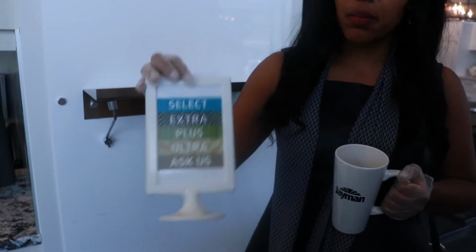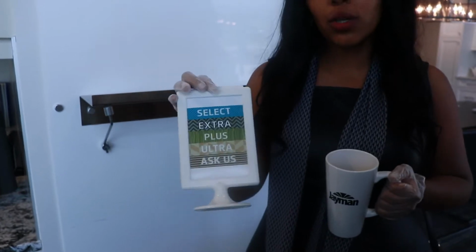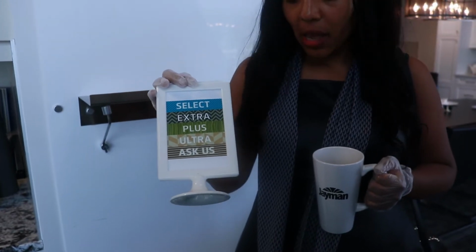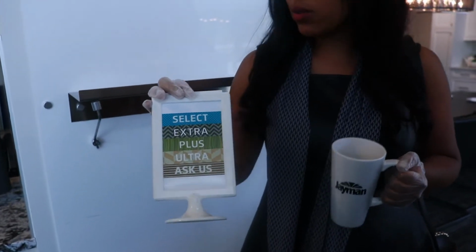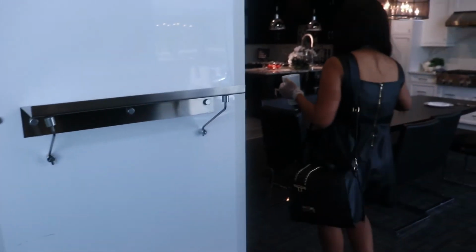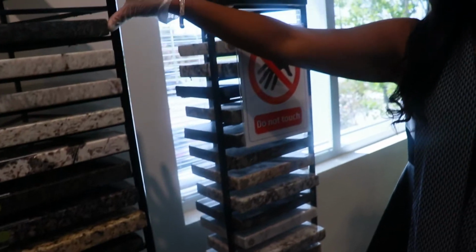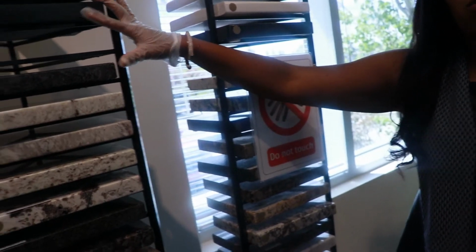So we're happy to show you guys the design center. If you want to get this on film, this is showing the different levels. So select is blue. You get select and extra, all included within the 7,900. Anything else without a sticker or a different symbol is an add-on. Okay, so when we take a look here, these are the granites. These are the granites that are in the package, and then you upgrade to the other ones.